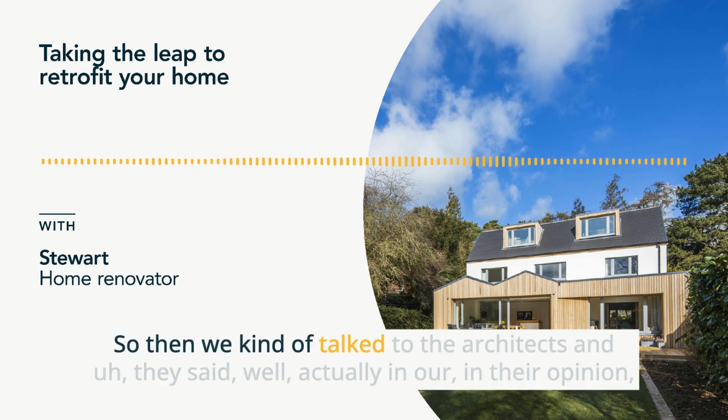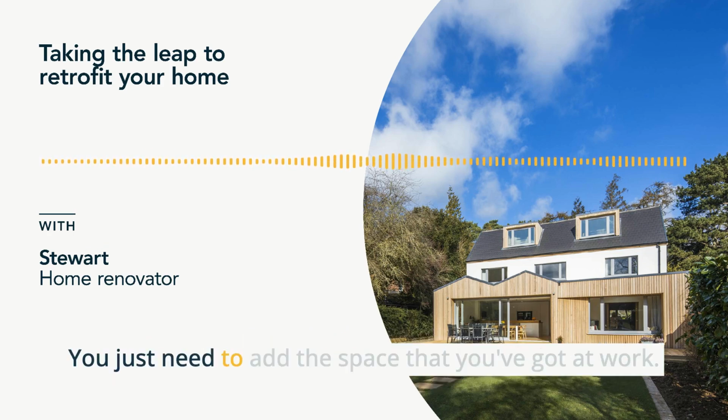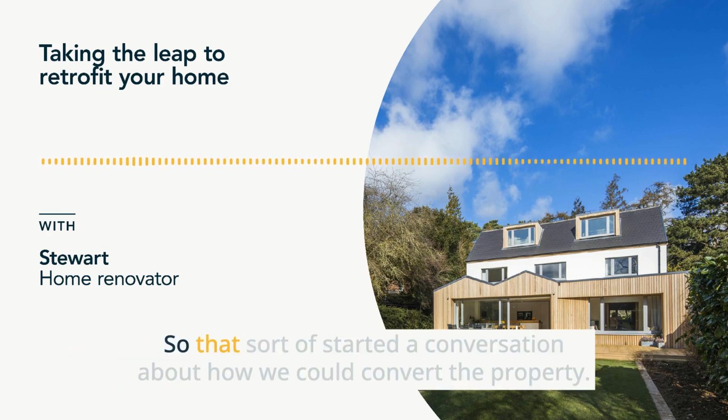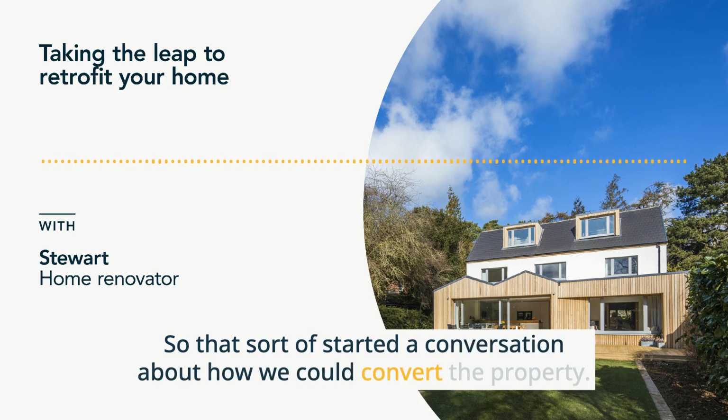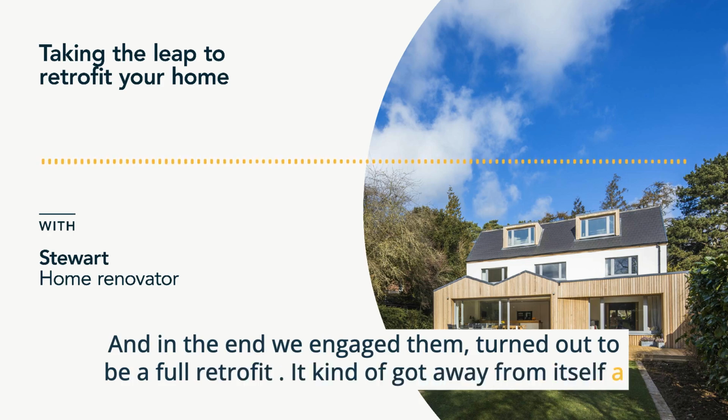So then we talked to the architects, and they said, well, actually, in their opinion, you don't need to add a lot of space. You just need to add the space that you've got at work. So that started a conversation about how we could convert the property. And in the end, we engaged them. Turned out to be a full retrofit. It kind of got away from itself a little bit.